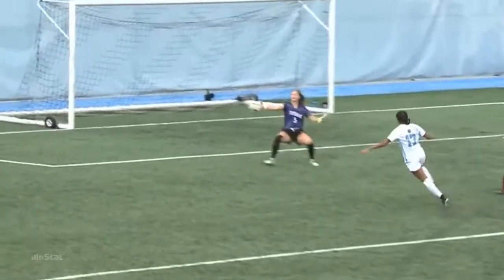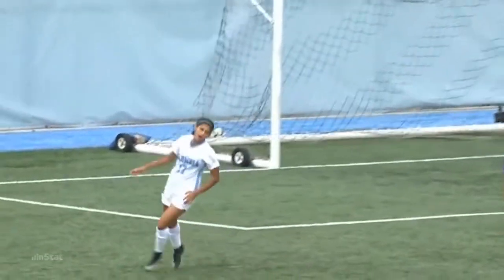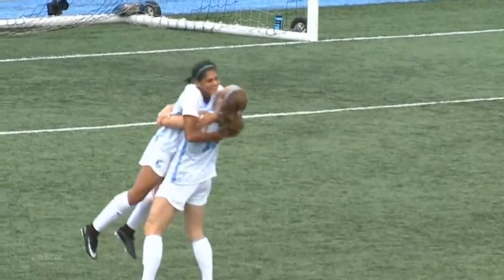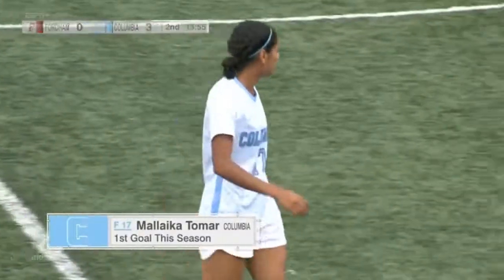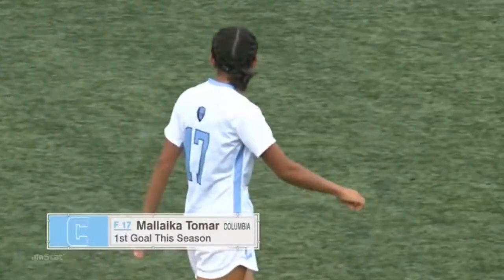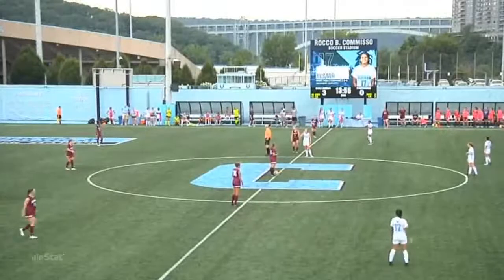And there's the tail end of it there. You see the near post. Lamort trying to come out and cut down the angle. And the freshman, Malika Tomar, saw that Lamort was giving up a little bit more on the near post than she should have there. And some good composure for Tomar to put it by her. But really, we saw the tail end of that.